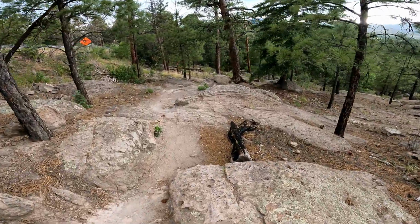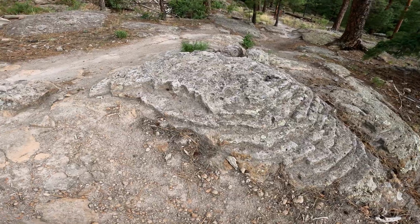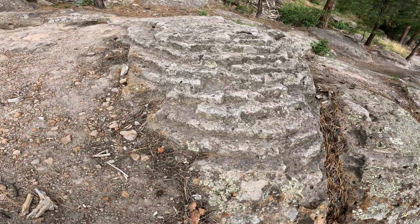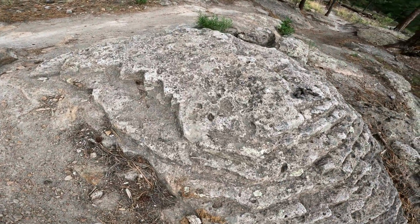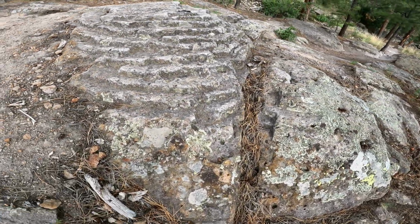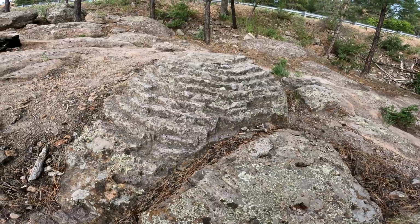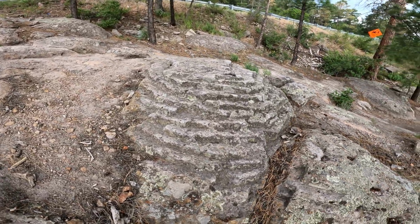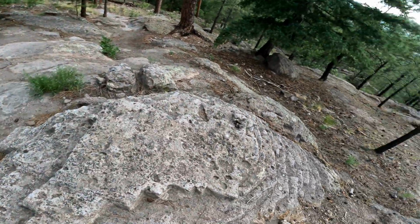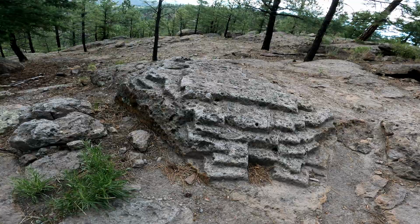Okay, so coming down the trail here, and this is one of the first rock carvings. Look at that terracing. At first glance, it reminds me of some of the Aztec carvings that were meant for sacrifice, where blood was meant to flow down in channels. So that's just the first thing I think of when I think of stone carving that looks something like this. I've seen some similar stuff in Mesoamerican situations. Alright, so that's number one. And yeah, it is interesting. It certainly is well carved. Little steps. Kind of looks like a little stone terrace.